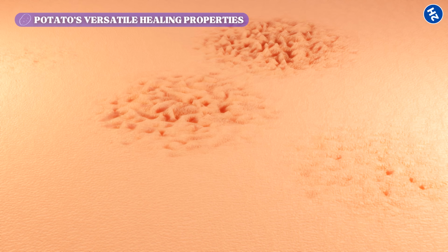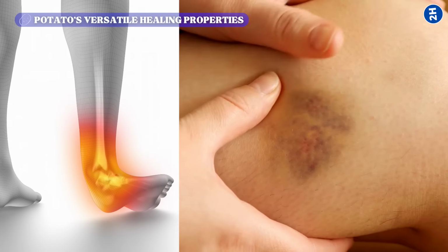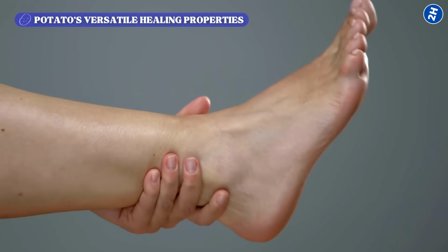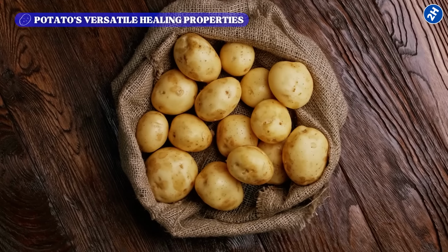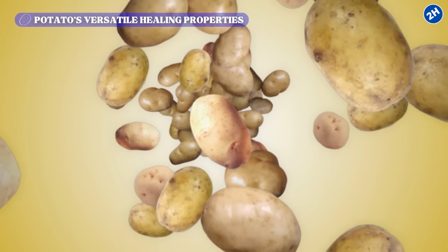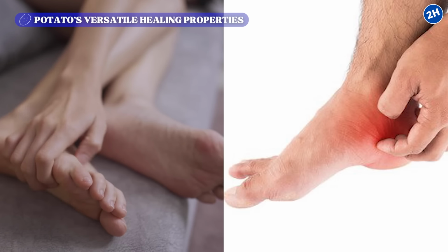O'Neill's use of the potato poultice is not limited to infections. She also suggests its application in cases of bruises, sprains, and minor burns. The poultice's effectiveness is attributed to the potato's ability to reduce pain and accelerate healing through its natural compounds. Potatoes contain compounds like catecholase, which have been shown to have anti-inflammatory properties. The cooling effect of the potato helps to ease discomfort and reduce redness in the affected areas.